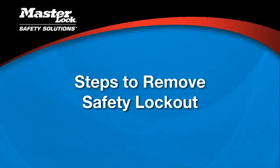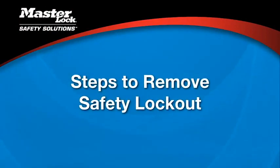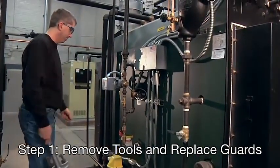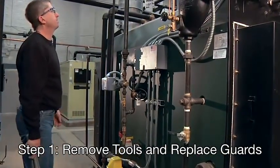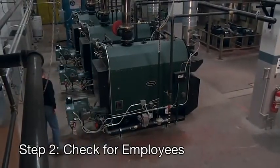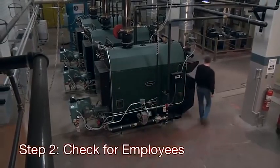After the service work is finished, there are 5 steps to release the equipment from lockout tagout. First, make sure all tools have been removed and all machine guards are back in place. Check that all employees are clear of the machine. If you can't see inside a piece of equipment, take a head count.